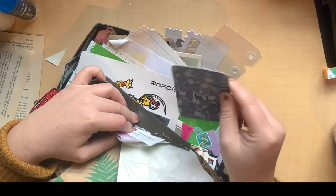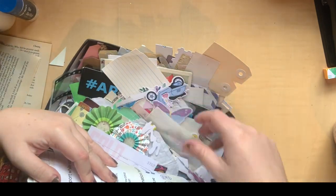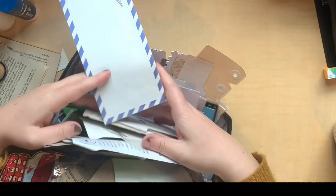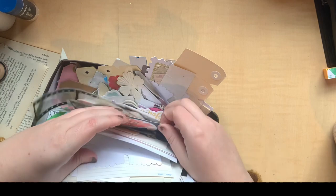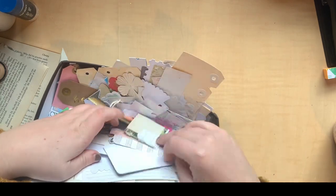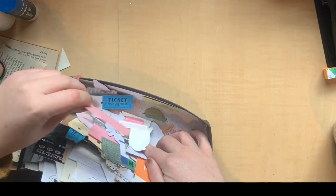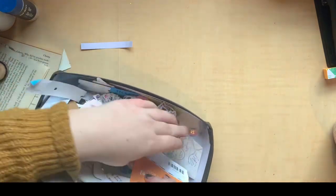What else do I have? What's this? This is a blank card. Some cute little die cut things. Oh, I should have looked in my other die cut section. Could look there too, couldn't I? What about this envelope? I haven't used any envelopes really, so we'll put that envelope in. That'll work. Anything else that's grabbing my eye? No. Nothing. Oh, wait. What did I see?